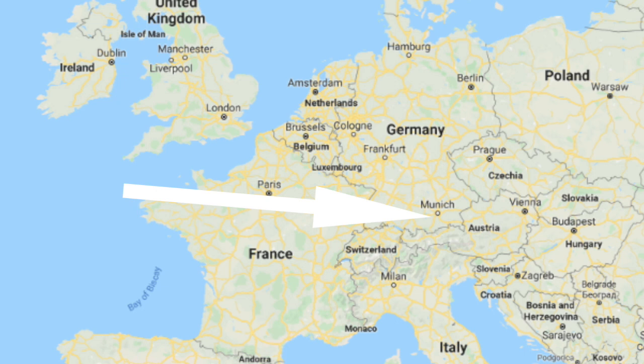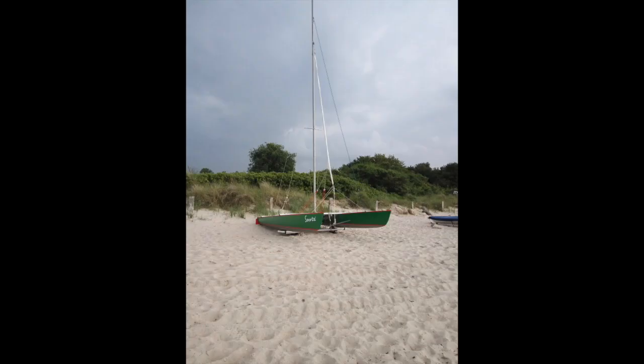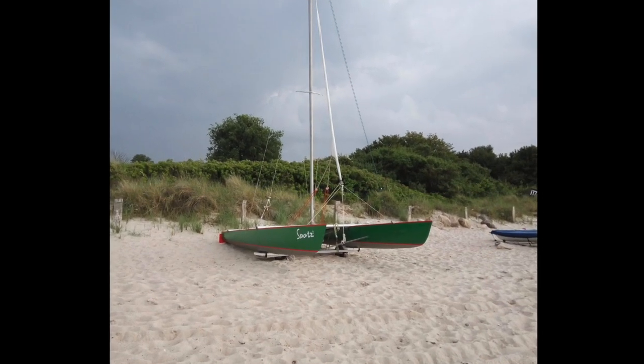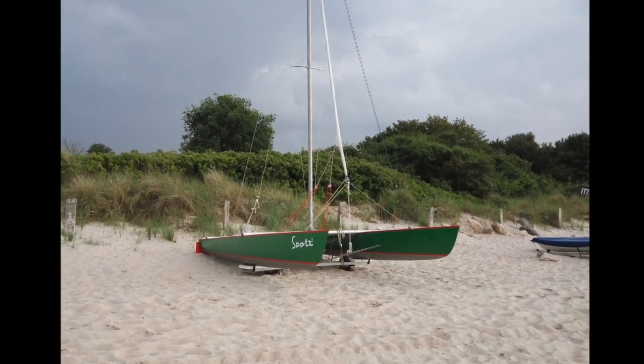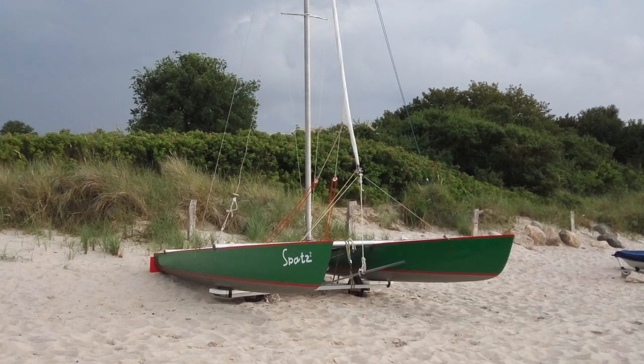Okay, and keeping it in Europe, we are heading to Lake Ammersee, which is near to Munich in Germany, where we have Hans. Hans has got an absolutely stunning classic Tornado B-class catamaran. This boat was bought in 1972 by his father. The hulls were built by Ensman, who has gone on to build Topcat brand catamarans.